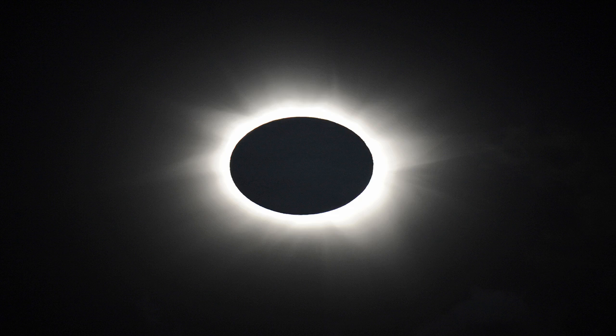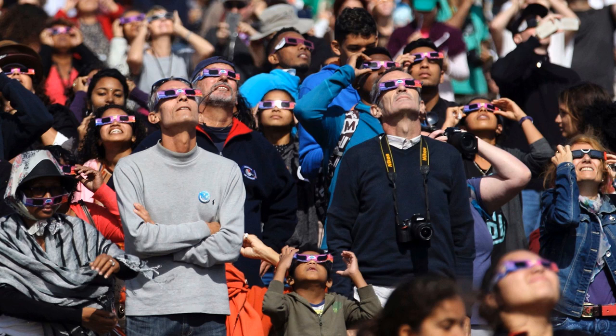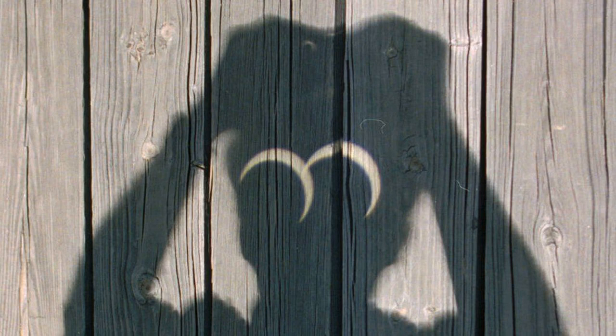A man uses a pair of binoculars to project an image of a solar eclipse on his shadow. John Bright, Associated Press. 1. Check out the shadows. This is something you can do even if you are not in the path of totality. During a partial eclipse, the face of the moon will appear to take a bite out of the sun. You can see this safely by donning a pair of eclipse glasses and looking directly at the sun. But you can also see it reflected in the shadows around you.